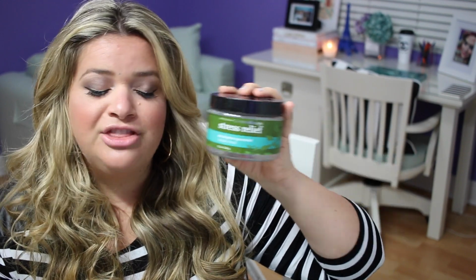I have a few products I have used up for the body, and these I will definitely repurchase, all 3 of them. The very first one is the Stress Relief from Bath & Body Works. This is the Eucalyptus and Spearmint Sugar Scrub. Love it, feels great on the skin. It's just so luxurious. I just love the way that it smells, and I will repurchase it, but I haven't repurchased it yet.